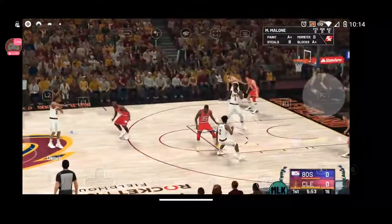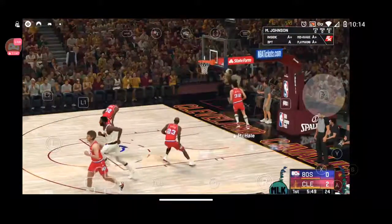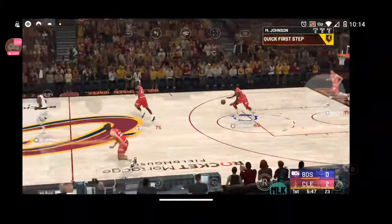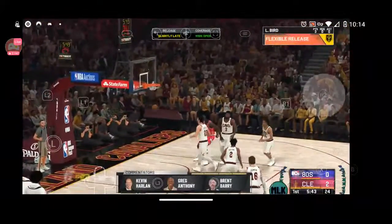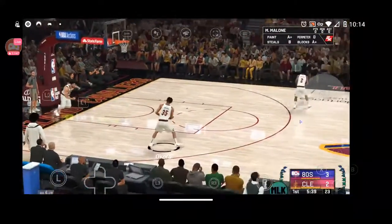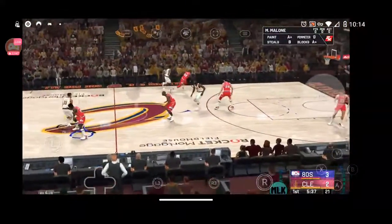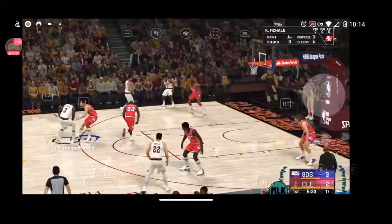Now the starting group for the visitors. Magic Johnson is out there with Michael Jordan. Then there's Bird. Then there's McHale. And it's Malone in at the 5, roaming the paint. Shot's good from Bird. Could there be any doubt? I mean, Bird's such a dead-eye shooter. Sometimes this guy practices threes with his eyes closed.